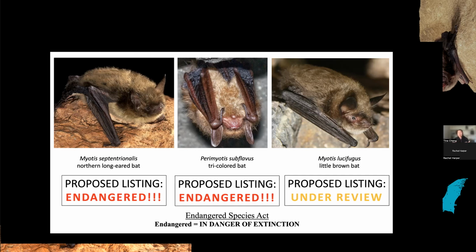And this assessment was actually used by U.S. Fish and Wildlife Service to determine whether or not these species should be listed and protected under the Endangered Species Act. Just this past year, the U.S. Fish and Wildlife Service, using in part this information, proposed that both the northern long-eared bat and tricolor bat should be listed as endangered species, which means that they are concerned that these species may actually go extinct. The little brown bat, which we saw also suffered really severe impacts, is still under review.